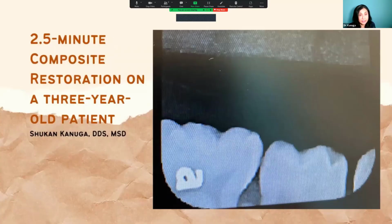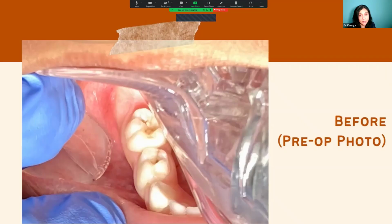Here's a 3-year-old, and this is a 2.5-minute restoration on number S, an occlusal composite. And there are videos, photos.